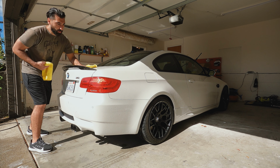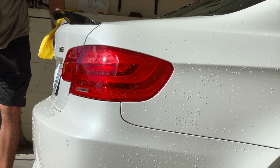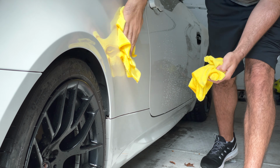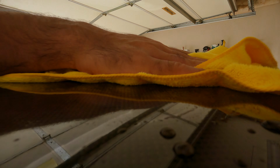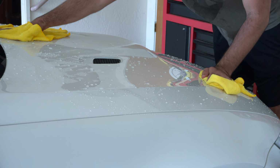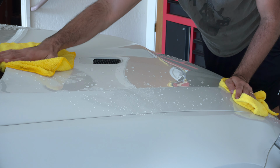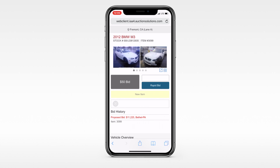I knew I wouldn't be able to fix frame damage or weld on a new quarter panel, so I looked for cars that didn't have damage in those areas. With those parameters in mind, I started browsing through IAA auctions and came across this car. This is what the bidding looked like. I was on a runway about to take off and wanted to win the car before losing reception.